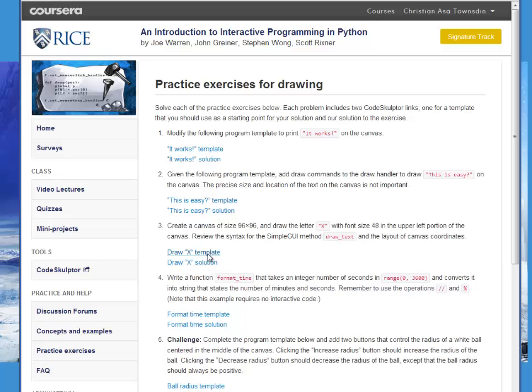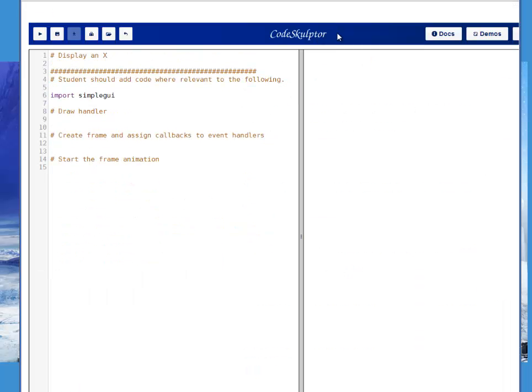Template solution, right? So you click on template, and it gives you Code Sculptor. Now, this is a big part of the course I haven't talked about yet. Code Sculptor, excuse me, I'm going to drink water real fast.